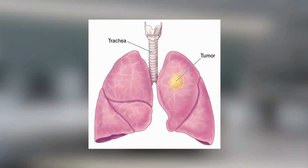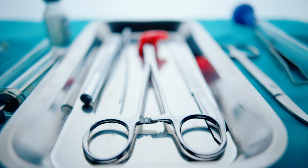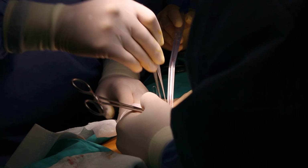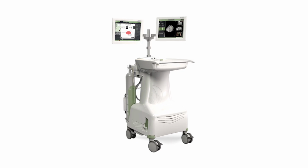It's often used for patients with small localized lung tumors, particularly when surgery isn't an option. Let's say you have 3 or 4 lung metastases. You're not going to remove 3 or 4 big pieces of your lung, and they're often small and difficult to find during the surgery. So for those patients, cryoablation may be a great option. And there is a bunch of good data about this. Let's talk about it. I also want to mention there are other types of ablation that can be done, including radiofrequency ablation or microwave ablation, but those in general are considered a bit more dangerous in the lung.